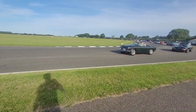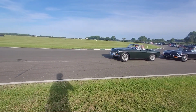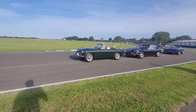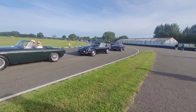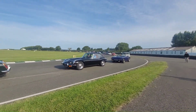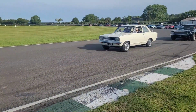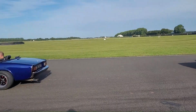Now this is an MGC, I believe. You can tell from the fact that it's got a bonnet bulge and then another bulge on top of that. I can't quite remember whether that's because it's got a bigger engine or it's got something on the engine that sticks out. I'm not sure. An E-Type Jag, and there was a Jensen Healey behind it. Now on a Vauxhall Viva.